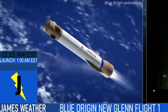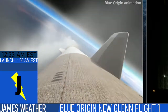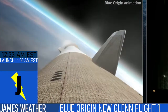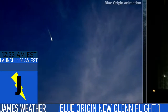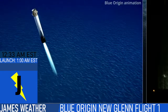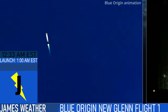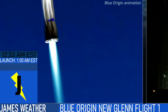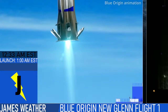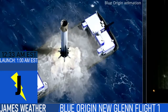One crazy thing though is about to be crazy. All right, look at that. That's what it's gonna land on, the drone ship. I don't expect it to be center line, like Falcon 9. Maybe a bit off to the side, but hopefully, really, as long as it lands and it stays on that pad, that's all that matters. That's really all that matters.